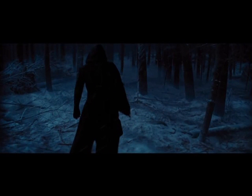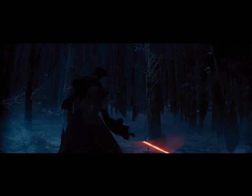As he proceeds into the woods, he slows down and then gets into a crouch, reaches for his lightsaber, which is possibly the most important part of the entire trailer, because he activates his first blade.